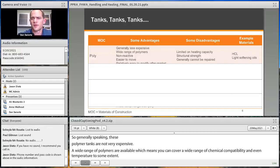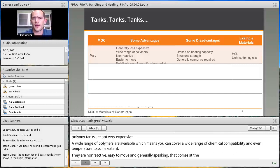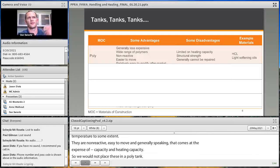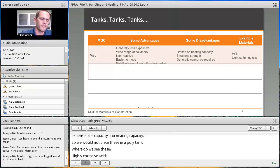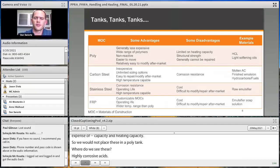Where might we see these type of tanks around our terminal? We use them for highly corrosive acids, in this case, hydrochloric acid for cationic emulsion production, and softening oils, so these could be your bio-based vegetable type oils, good examples for poly tanks. And of course, we can walk right down the list with the other 3 materials.